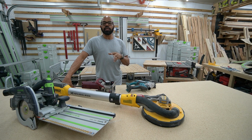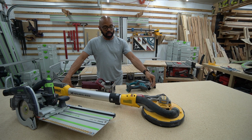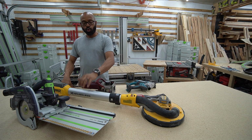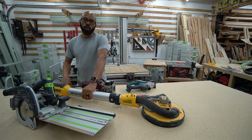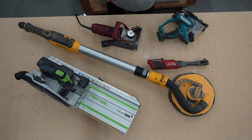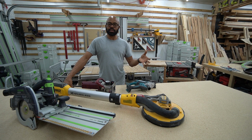Personally, I don't regret trying out all these different brands and platforms, but these are just a couple of tools that I personally like to utilize and that I feel are worth a look. Now, if you get this DeWalt drywall sander and then you talk about this extractor that goes with it, the main drawback to that extractor is it doesn't appear that DeWalt makes custom bags that fit for it.